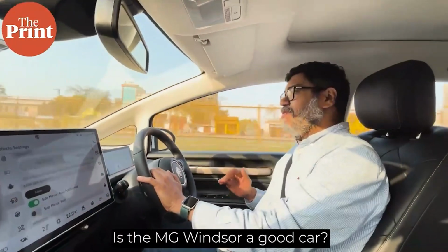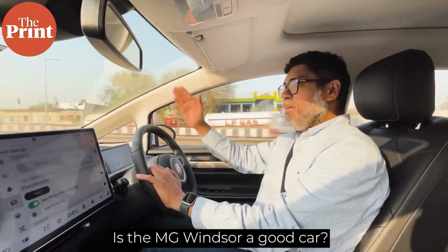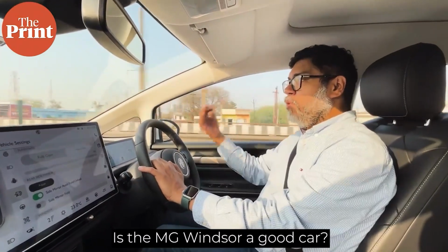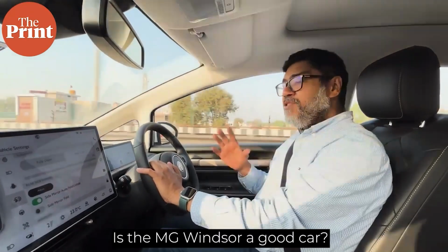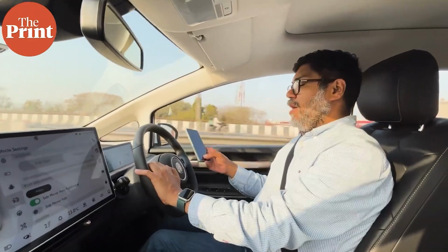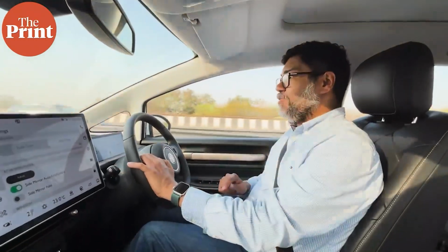So as the sun sets, we are on our way back to Delhi. We have charged up the Windsor EV a bit, enough to get back to yet another charger where we'll charge the car up a bit more. It was getting a bit dark, so we thought we'll charge it nearer Delhi as well. The MG eHub app allows me to plan my routes accordingly. So we can see the app has moved over to Google Maps. Okay, don't use mobiles while driving, so that was wrong.